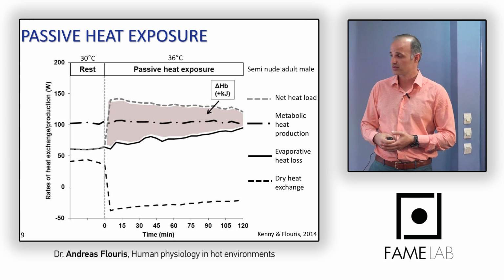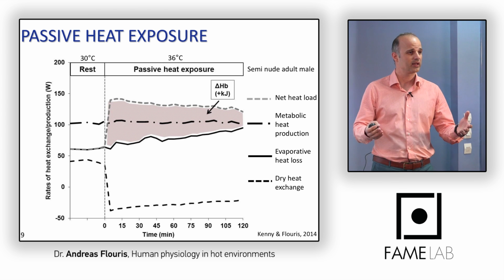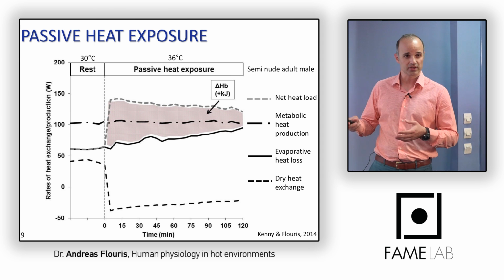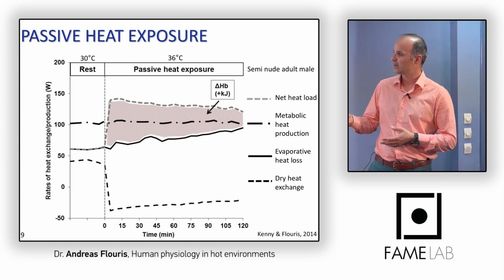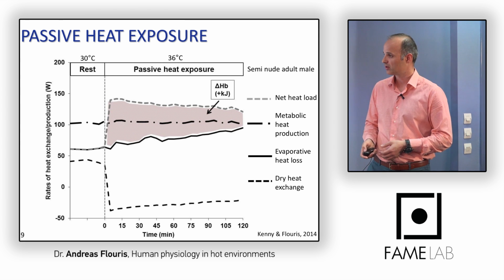get heat. Our body's net heat load is increasing because in the dry heat exchange, we do not lose any heat through radiation. As a result, we're actually getting a lot hotter, and as you see, our evaporative mechanism is slowly increasing. It takes a while for sweat to start increasing. Therefore, we have what we call a net heat load. Therefore, our body is starting to become hotter and hotter.